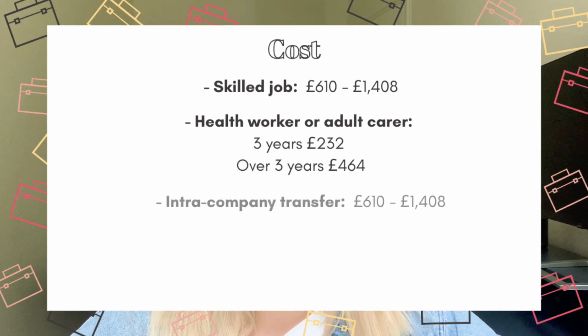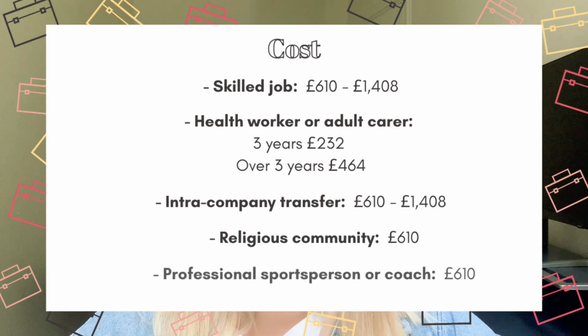£464. If you are transferring with a company, it's going to be similar to the skilled job offer, where it's between £610 to £1,408, depending on your actual job and position. And then finally, for the religious or sports person option, it will be £610.